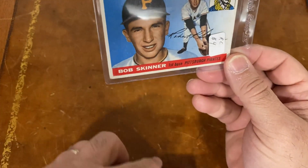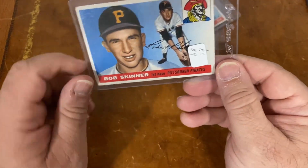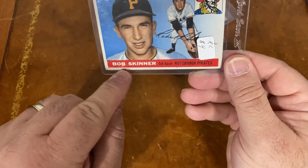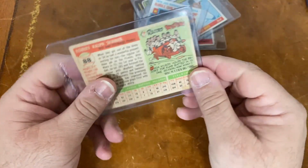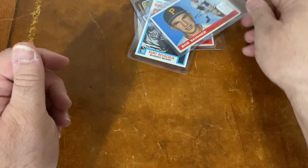I came across this Bob Skinner rookie first, $4. It's got some issues, a little issue down here in the corner, a little crease. But all in all, not a bad card for a Bob Skinner rookie.